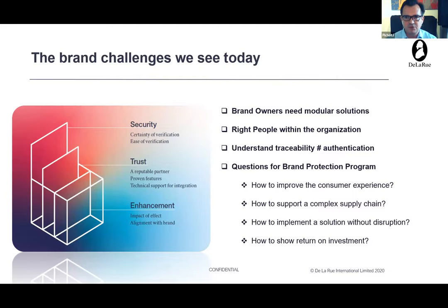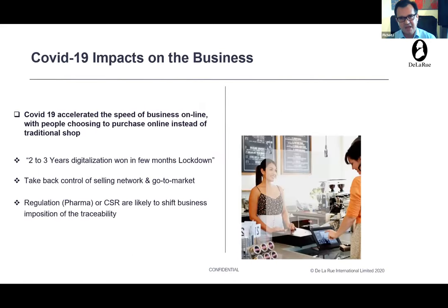The brand, when they are manufacturing goods, they don't want to stop the production because they're implementing a program, and what kind of return on investment can I have? So, impacts on the business, acceleration of the business online. You see the brick and mortar shops, or the traditional shops, they've been implementing some sanity measures, which is visible here in the picture. But also, talking with brands, one of them told us just after the first lockdown here in Europe, which was ending around March, April, that they had 2 or 3 years of digitization in a few months of lockdown.